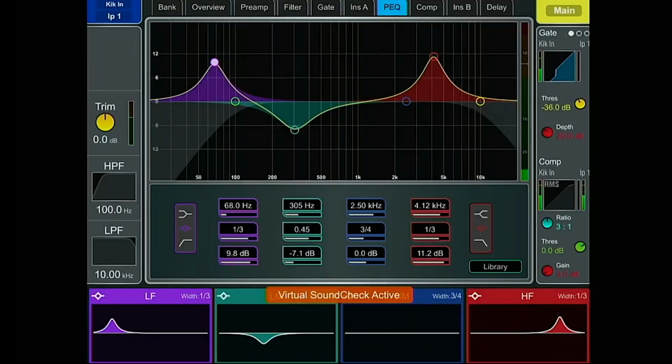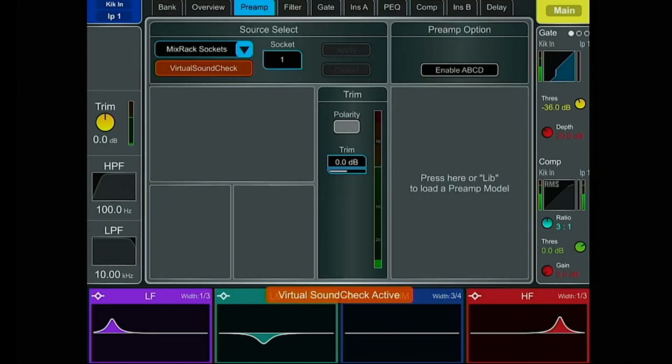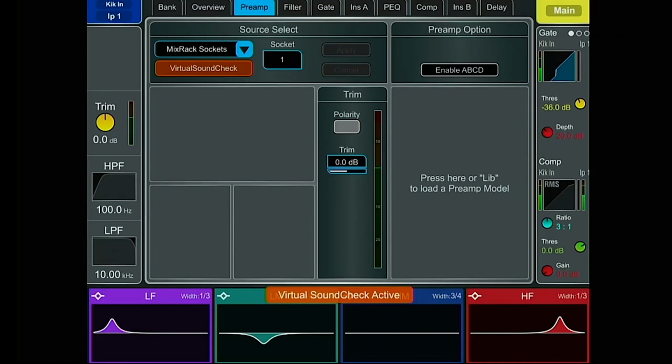So if we go back here to the preamp tab, we can flip our polarity. We're going to do that with the inside mic. It's the first. If this was actually two mics, that would be the closest one. So I would use that for polarity and delay time augmentation adjustment. So let's have a listen. We're going to flip polarity and see what happens.